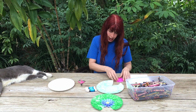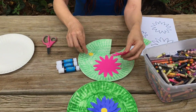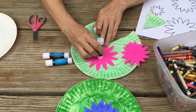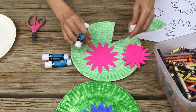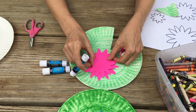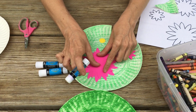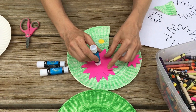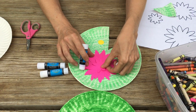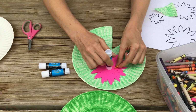Then you're going to take your flower petals. You're going to glue the largest one onto the leaf, that's going to be on the bottom. You'll glue the medium-sized one right on top of there, and you can have the petals going in between each other to have a layered look. Then the last one goes on top, and then your center. Glue it right in the middle.